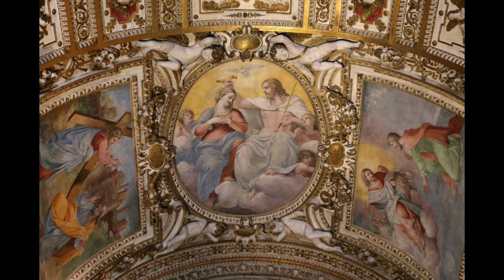And perhaps here you can also see that on the left there's a scene involving St. Peter, and on the right one involving St. Paul. You can recognize them by their colors, and in both cases they are confronted by Jesus. Now the scene with St. Peter is known as Domine quo vadis, meaning Lord, where are you going?